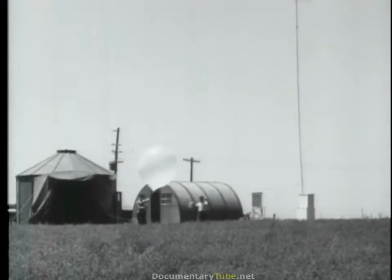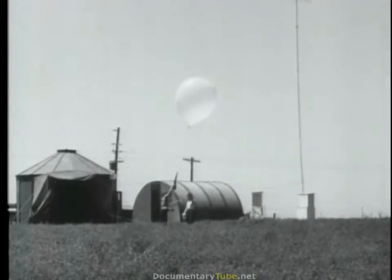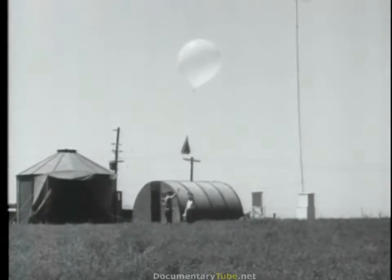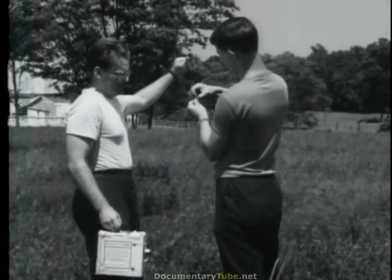A parachute is included for this trip in search of information. This will aid in the recovery of the radio sonde, a device that sends out signals indicating relative humidity, pressure, and temperature.